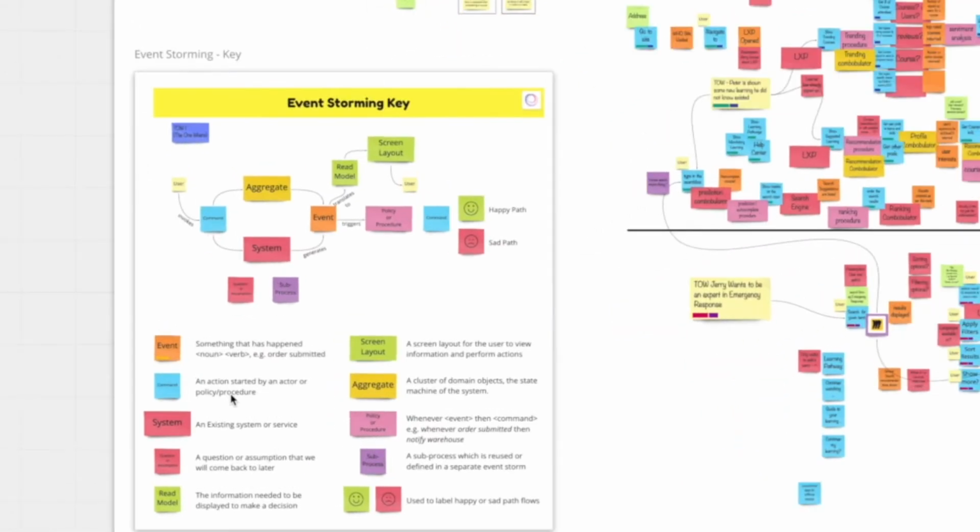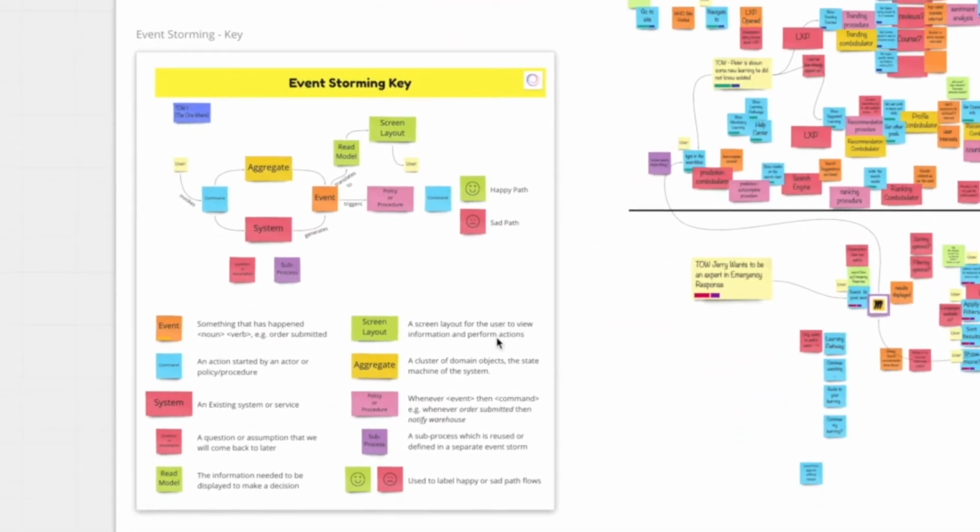Over here we have the key to the event storm, and the event storm follows a very specific color-coded pattern, all hinging on this thing in the middle called the event. And an event, in the simplest terms possible, is just something that happened in the past that people care about. So for example, something like order submitted or payment completed could be examples of events.